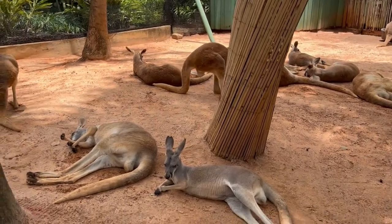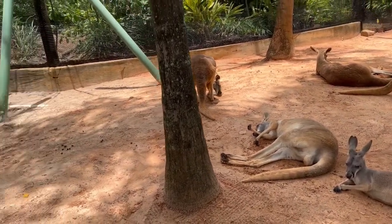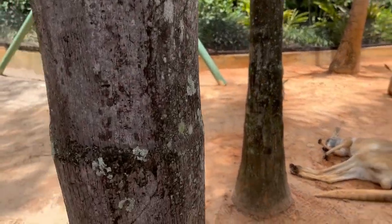They're all resting right now. It's starting to get to the heat of the day. Thank goodness the clouds went away this morning.